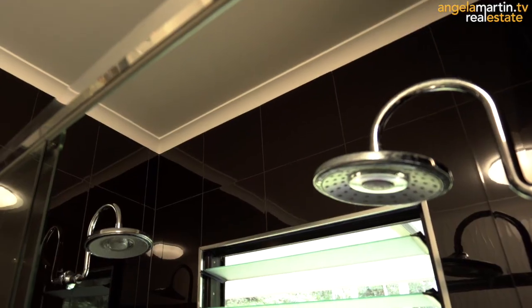And then before we head back out, just check out that shower with those fabulous double heads. It's brilliant.